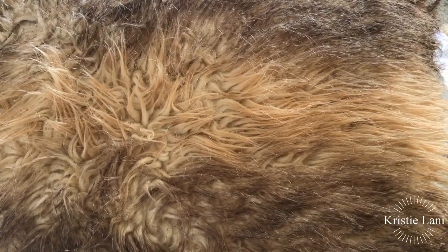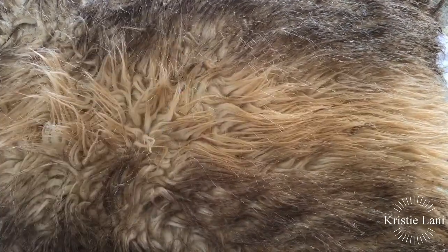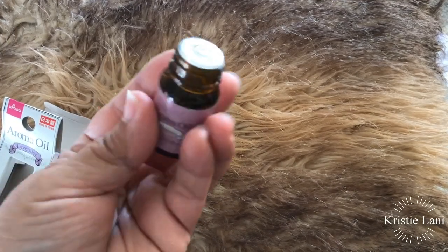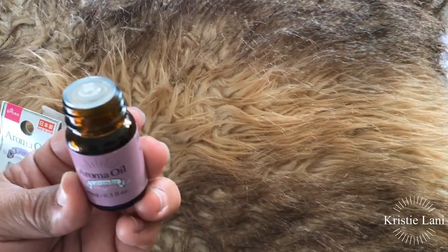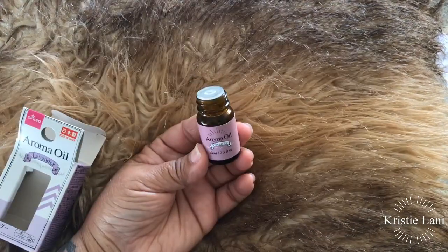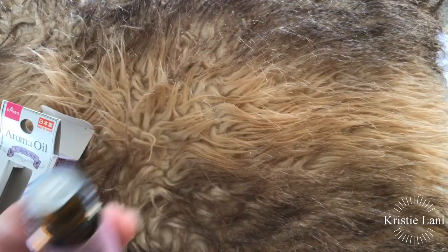Another thing I got was this aroma oil in lavender. I opened it just to see how it smells. I think in the bottle it doesn't smell too good, but once it's out of the bottle it does smell a little bit like lavender. It does smell good, but in the bottle it doesn't really, if that makes any sense. Maybe it's too strong inside the bottle.